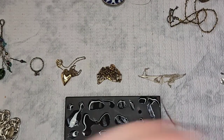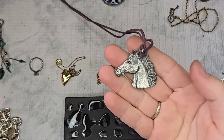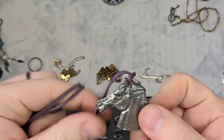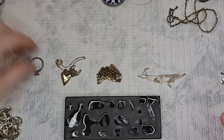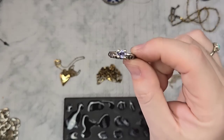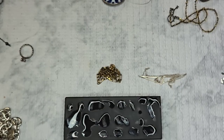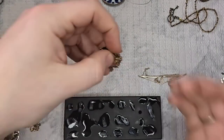Okay. This is testing as sterling, guys. I'm going to retest it just to make sure. But yeah, this is coming up as sterling. So that's crazy. The ring is testing as sterling, the tanzanite ring. This is not testing as sterling. I know Missouri is sterling, so I will retest that. I'm sure maybe it's just the plating.